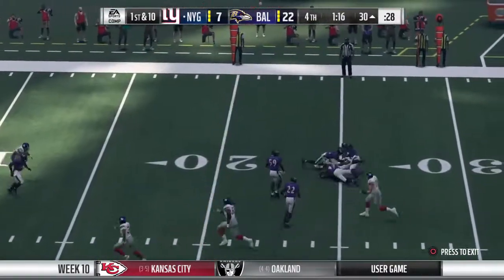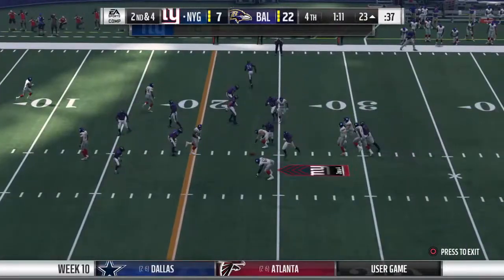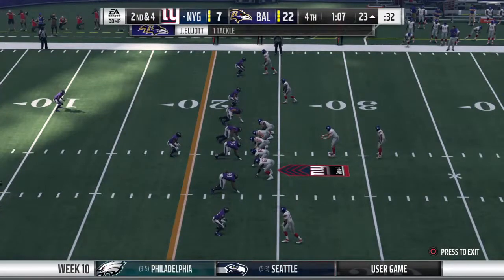Over the middle, complete. That's Harvey. Heck of a move, and then brought down near the 23. A gain of 6 there on first. Clock rolling as the Giants will hurry to the line.